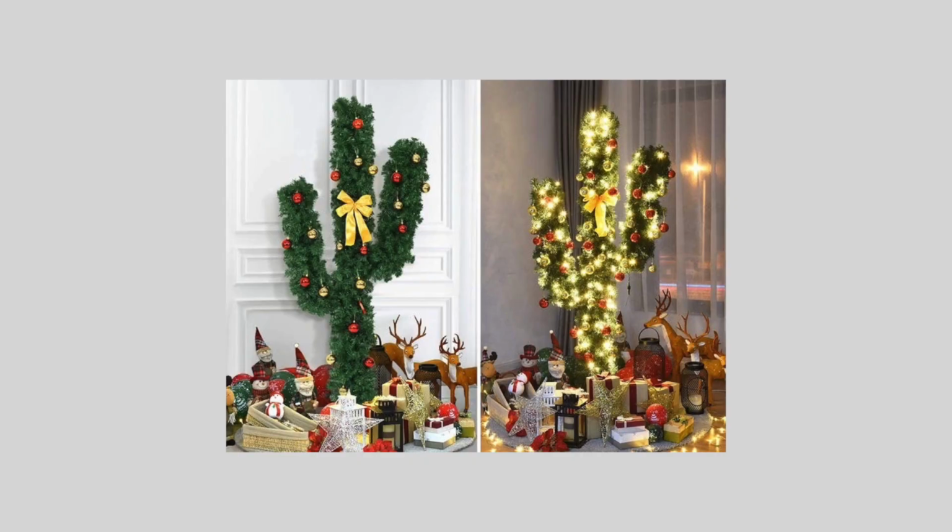Okay, this next one is the last one, and this is the cactus tree. I've seen this before. I think they may sell these in stores, but you can definitely make this yourself with some wire, maybe PVC pipe, and just decorate it with green garland, and then a Swaro Christmas tree. This is cute if you're in the desert. My mom should have done something like this this year.